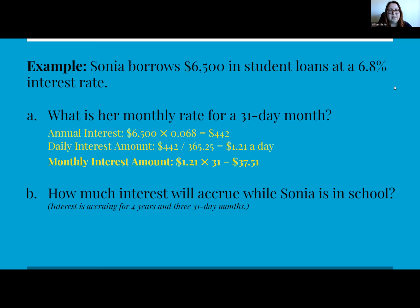All right, then for part B, I want to know how much interest will accrue while Sonia is in school. We're saying that interest is accruing for 4 years and 3 31-day months. Now we know how much a monthly rate is for a 31-day month because we did that in part A. And then we're told 4 years. We're just going to go ahead and use the 4-year mark and use our simple interest formula for 4 years.